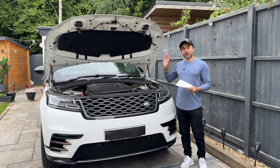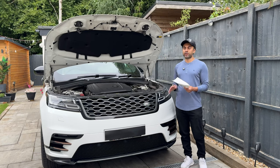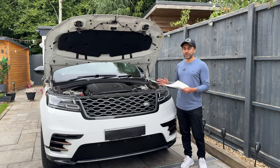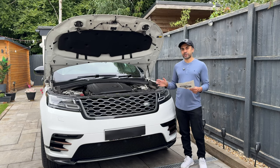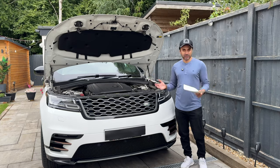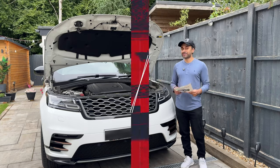For me, spending about £80, I get about 400 miles of range, which is pretty decent and lasts me a while. I don't generally drive it every day, so I top up maybe once every 5 to 6 weeks, which is more than enough for me.